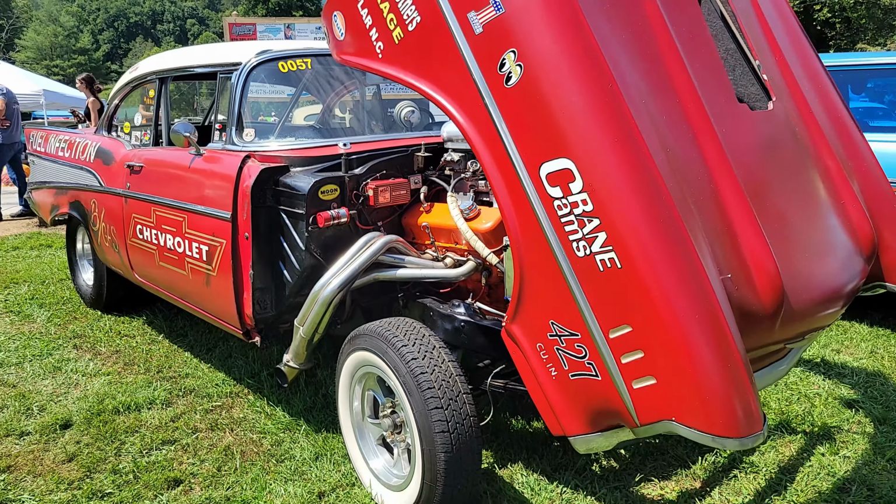Lots of great stuff. Here is Misfire. Love this car. Great paint. Looks fantastic. Carolina Thunder. I've got an awesome video of this car running on our YouTube channel here. Got a lot of attention. This is one really, really super cool car. Look at that. That's a beast right there.